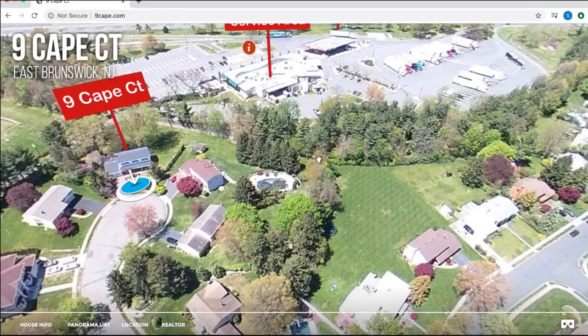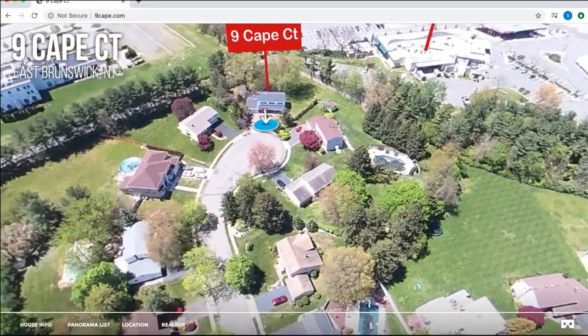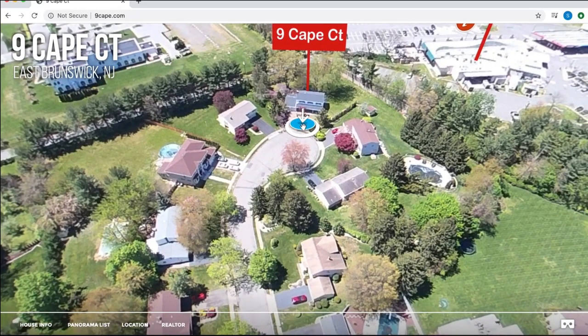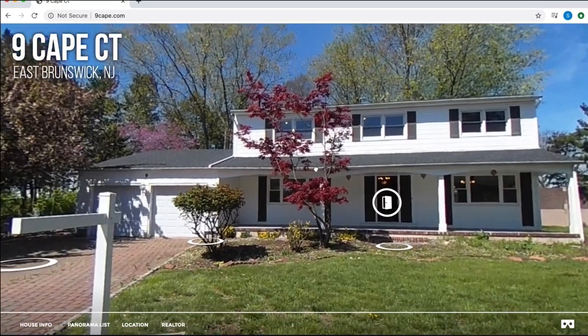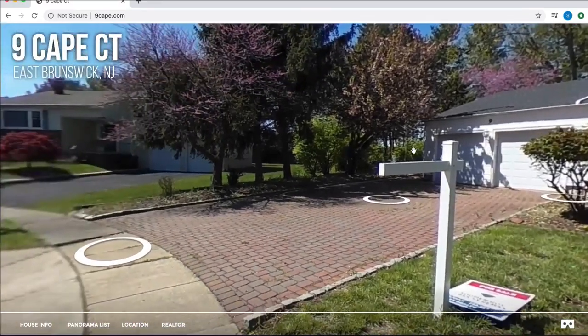So you can actually virtually go through any location on this, and when you want to go inside, just click on the hotspot. So click it, it will automatically go to the house. You see that? This is a beautiful, gorgeous looking house. How beautiful this is. Look at the cul-de-sac.